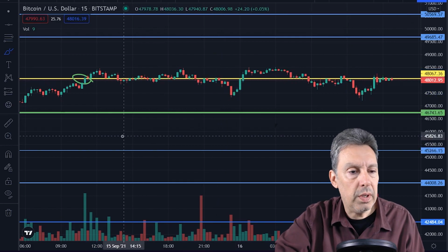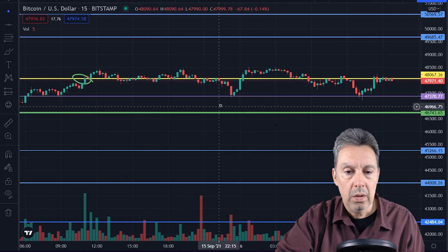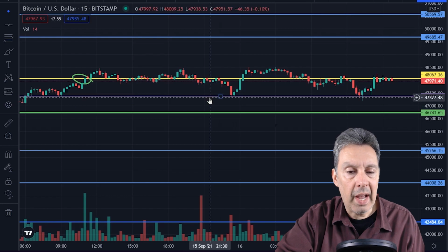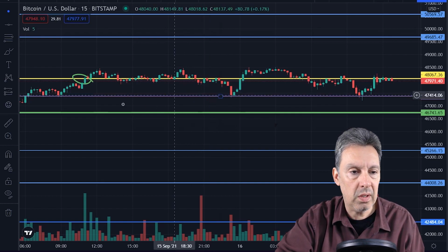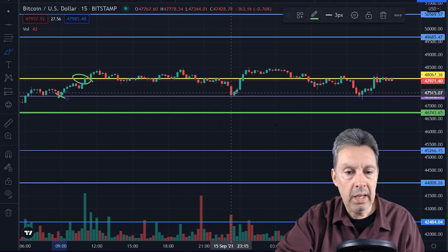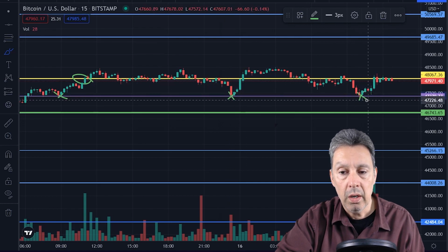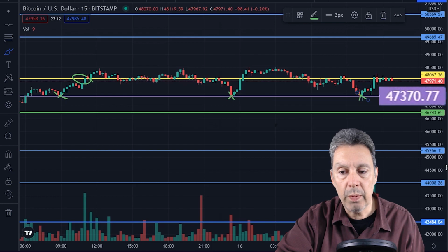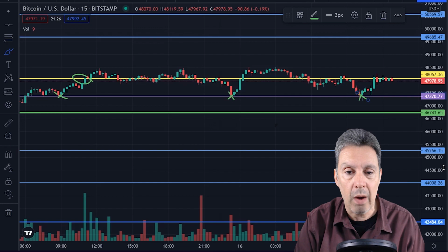So what I'm going to do is add a short-term line. We add purple lines for some short-term lines. So I just went ahead and added this purple line right here, which again, is a short-term line of support that we'll use for the next few days to see if this holds or not. So you can see, we hit that right here. We hit it again right here. And then we hit it again this morning right here. So at $47,370, we've been finding support in the last 24 hours.